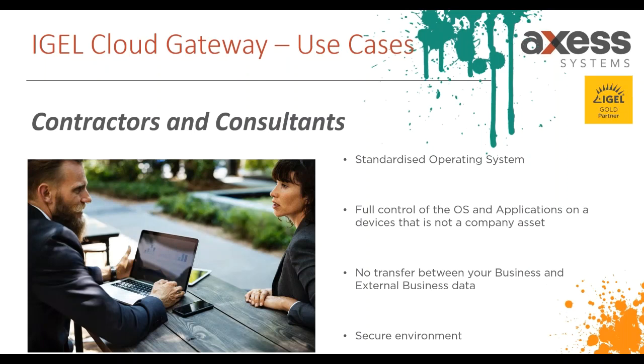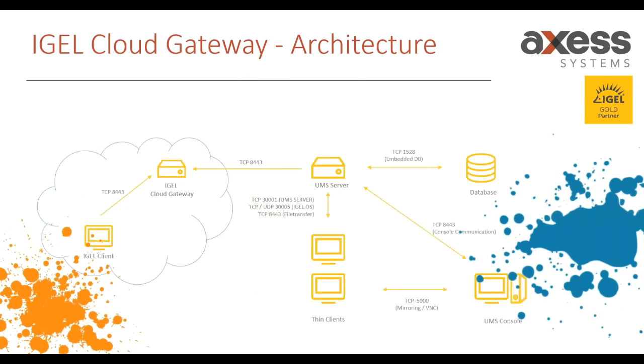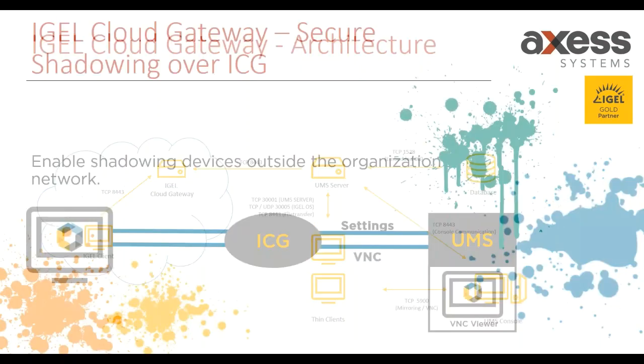The architecture is pretty simple. Here's the architecture of the typical UMS environment, like we've been over earlier before, with all the ports available. But when you decide to add the Cloud Gateway onto that, it acts as a proxy to the UMS server. Now, what I want to show you is that the arrows actually do mean something. From the UMS server out to the IGEL Cloud Gateway on either the DMZ or the cloud environment, there is only one-way traffic. The UMS will push the information to the Cloud Gateway, and devices will pull that directly back from the Cloud Gateway. No information travels back to UMS, so security concerns are usually alleviated there.